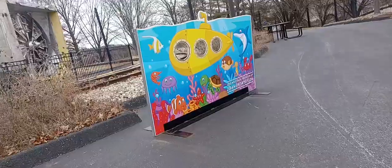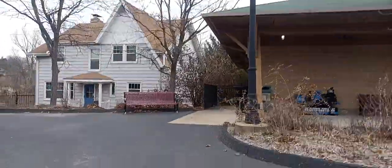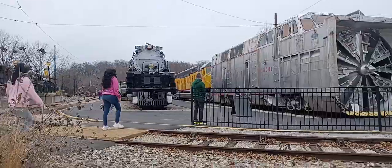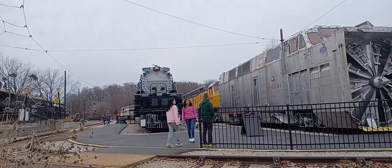Oh, come on. Guys, here's this. You can take your picture of it. Now I'm just going to take my picture of it. Here's Big Boy, 4006, not 4014.